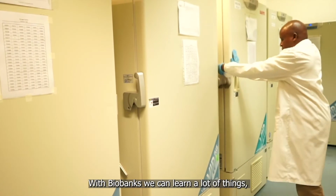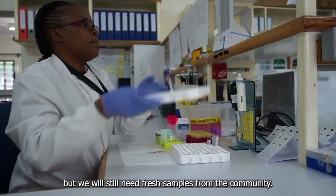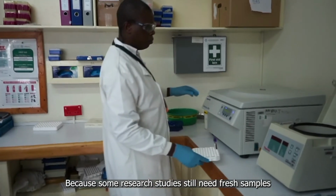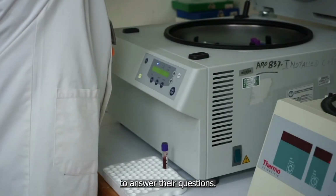With biobanks, we can learn a lot of things, but we will still need fresh samples from the community. You know why? Because some research studies still need fresh samples to answer their questions.